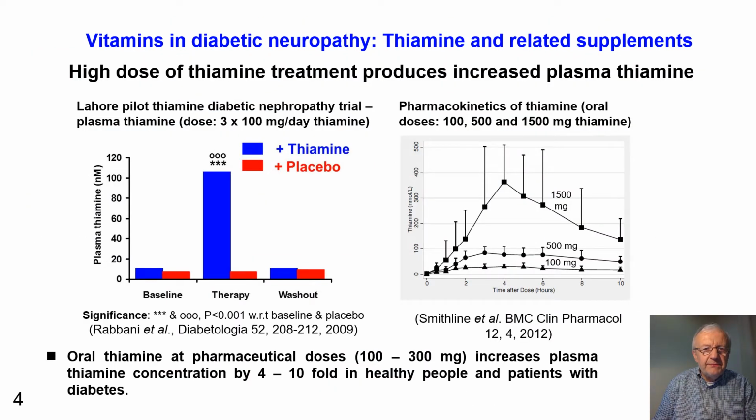Let's look first at vitamin B1, thiamine, and related supplements. The active vitamin is thiamine pyrophosphate, with the dietary supplement usually being thiamine. High dose thiamine treatment produces increased plasma thiamine, as indicated by data from the Lahore pilot thiamine diabetic nephropathy trial, showing a 10-fold increase in plasma thiamine. Oral thiamine at pharmaceutical doses, 100 to 300 milligrams, increases plasma thiamine concentration by 4 to 10-fold in healthy people and patients with diabetes. This is evidence from our Lahore study and the pharmacokinetic studies of others shown on the right.